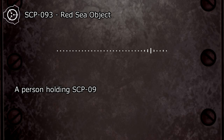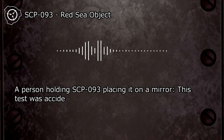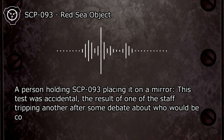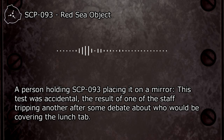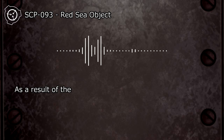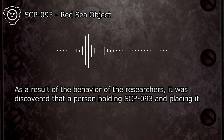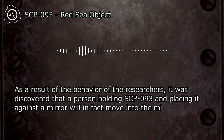A person holding SCP-093 placing it on a mirror. This test was accidental, the result of one of the staff tripping another after some debate about who would be covering the lunch tab. As a result of the behavior of the researchers, it was discovered that a person holding SCP-093 and placing it against a mirror will in fact move into the mirror.